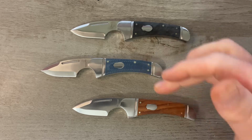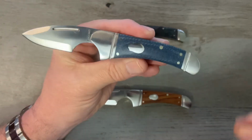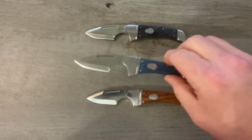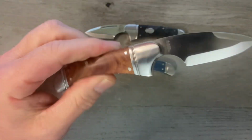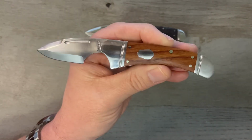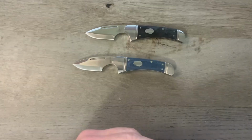I love that they're giving us 2 at the same time here. So you've got one that I would consider more of a work knife here with the blue denim micarta, and then what I would probably consider more of a gentleman's carry, a little bit more refined with those rosewood covers, but that doesn't mean that this is not going to perform like an absolute beast, because it is.